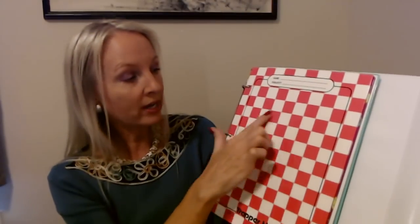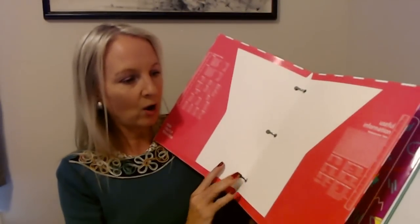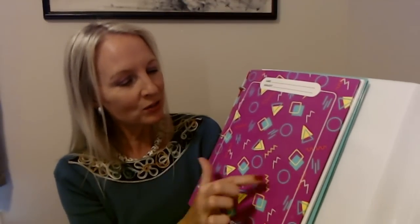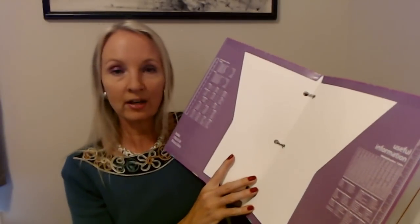Ooh, we have a pink and white checked portfolio. It has this black border and Trapper Keeper down here. And of course, they all have name and subject up at the top. Oh, and the inside is this pretty pink. Look at that. Wow. Ooh, you have another geometric shape one. Look at this. We have this pretty background. It's kind of like a fuchsia or a violet color, and little triangles and squares and circles and squiggles and dots. That is very fun. Very, very 80s looking. Ooh, the inside is a nice purple again.